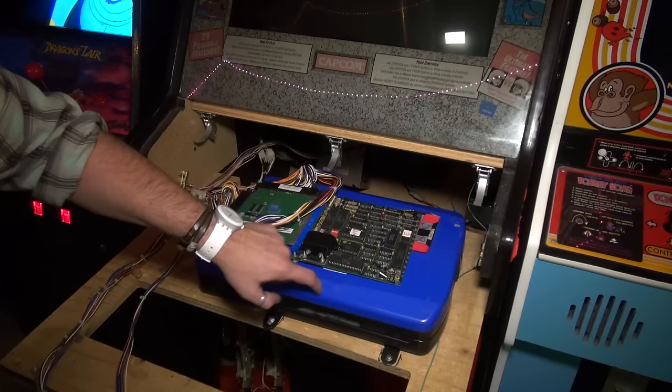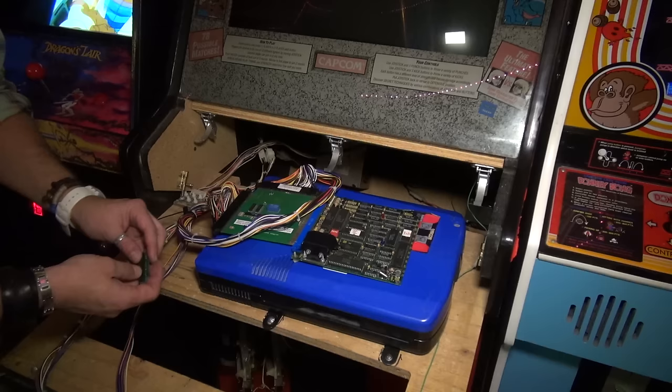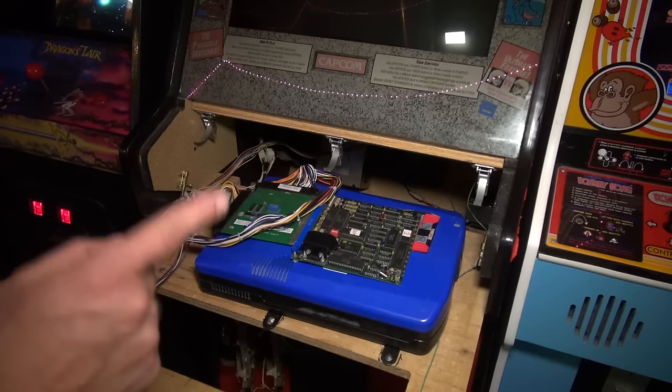This is my Mike's Arcade JAMA switcher. It allows me to have two games in one cabinet. And then we have our CPS2 board on the bottom. And I have the JAMA plug here, component side up. And then right now I'm gonna install a kick adapter because this cabinet is wired for CPS1, okay? And we have a CPS2 board. CPS2, the kick harness, and by the way, the kick harness is literally the kick buttons, okay? The other buttons here.